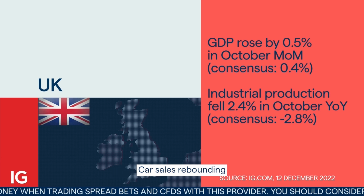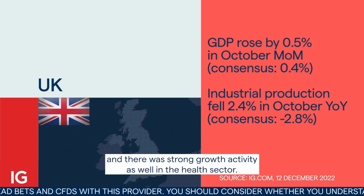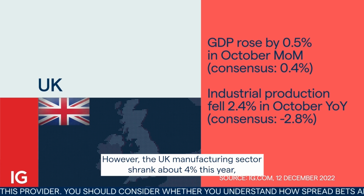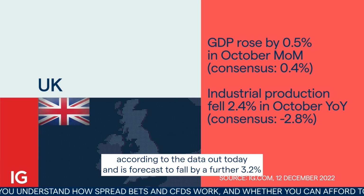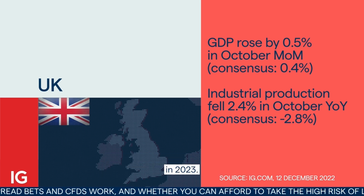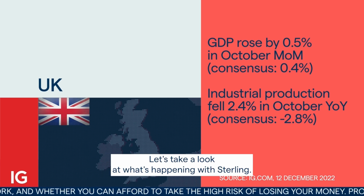Car sales rebounding, and there was strong growth activity as well in the health sector. However, the UK manufacturing sector shrank about 4% this year, according to the data out today, and is forecast to fall by a further 3.2% in 2023. Let's take a look at what's happening with sterling.